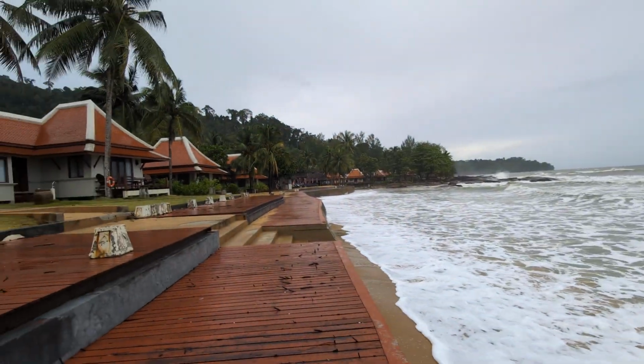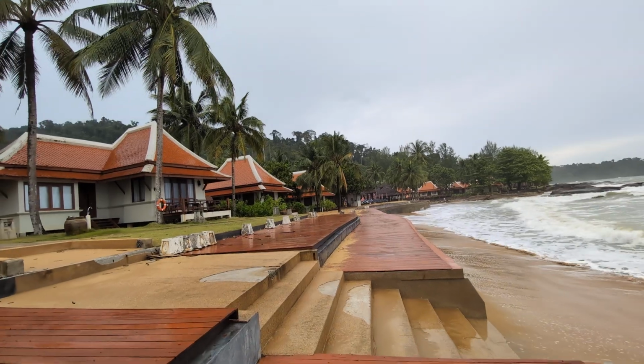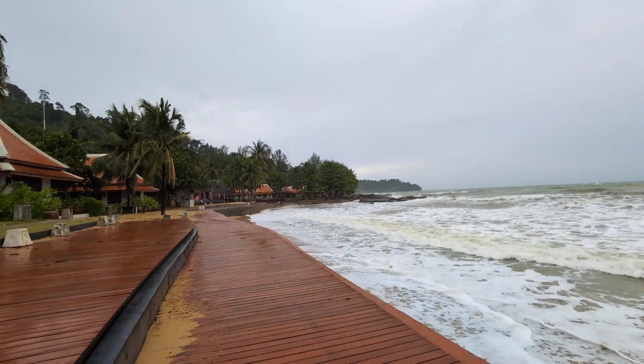Now, in low tide, it's not an issue. You can walk along the beach, but I'd say this is one of the narrower areas of the beach around Khao Lak.